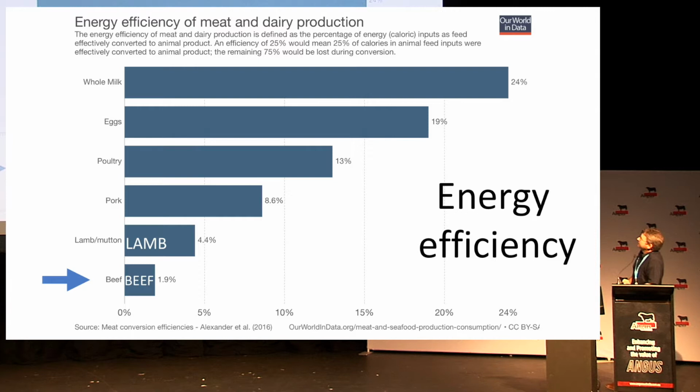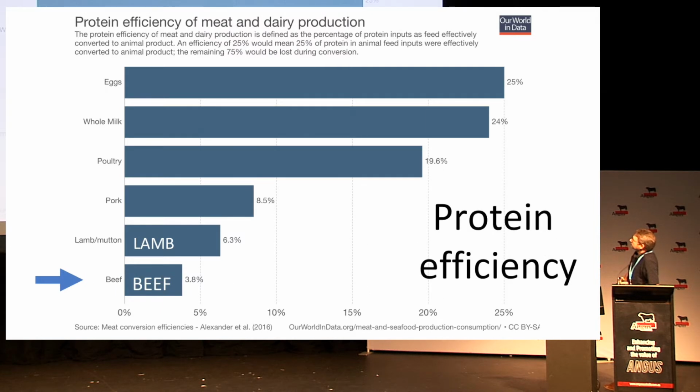Energy efficiency of meat and dairy production is another kind of measure. So again, whole milk, eggs, poultry, pork, lamb, and there is beef at 1.9% energy efficiency. So the energy that is in the beef relative to the energy that it takes to produce it, it's only harvesting less than 2% of it. Here is the same thing on protein efficiency rather than energy efficiency, and again the same story, beef sitting right down there at 3.8%.